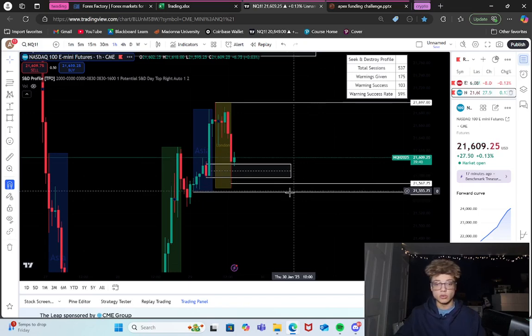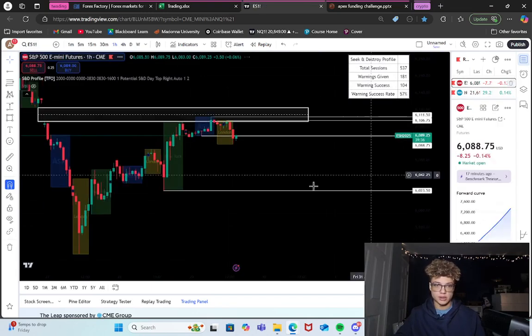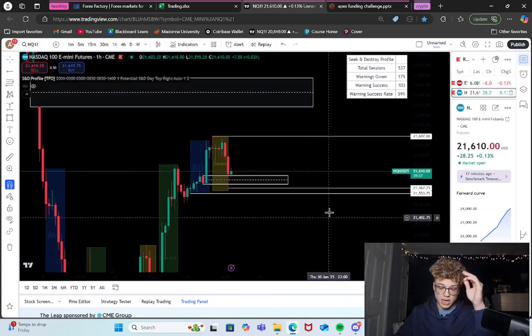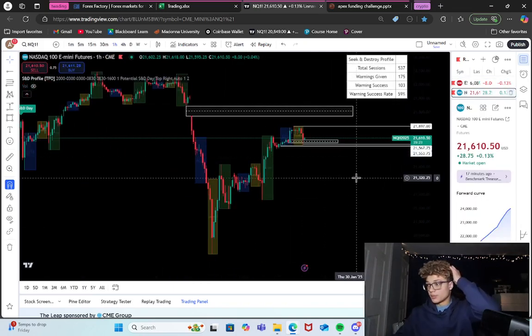But I would rather see price take out Asia session. I think this is going to end up taking out Asia session. As I said, ES already took out Asia session by a long shot. So I'm going to definitely see if Nasdaq wants to target that and then move its way up towards London session highs, because ES already filled in half of this new week opening gap while Nasdaq is not even close to it. So that's all for daily bias today.